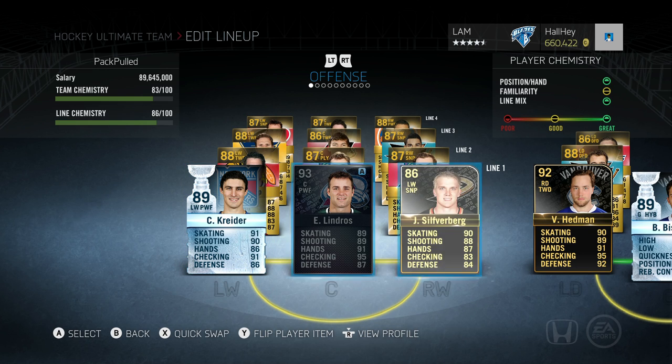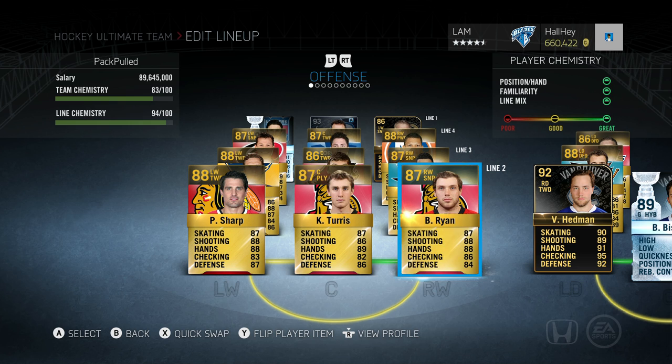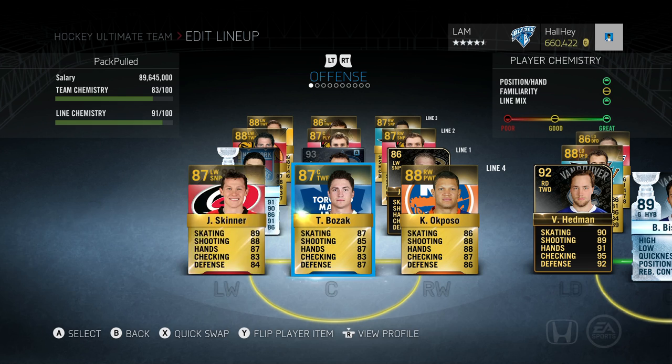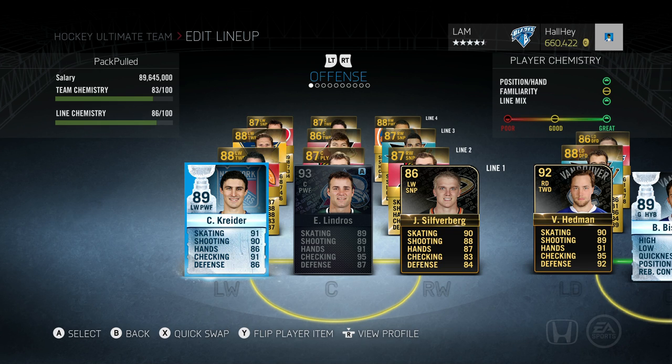Chris Kreider, Eric Lindros, and Silverberg. Looks like a very sick line all together. And then we got Bobby Ryan, Cal Turris, and Patrick Sharp. Also a very nice looking line with the Ottawa Senator guys. Then we got Alexander Steen, Marty Hanzel, Evander Kane, as well as Okposo, Bozak, and Jeff Skinner. So the offense is definitely coming together. So it's just a matter of getting a couple lucky pulls, and maybe that would improve our team.